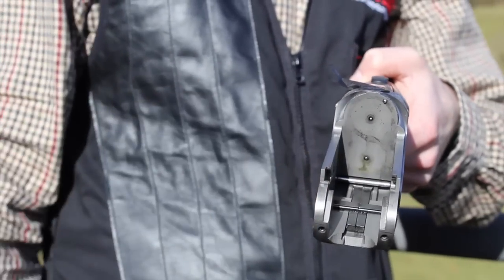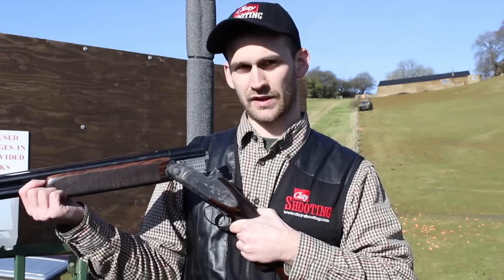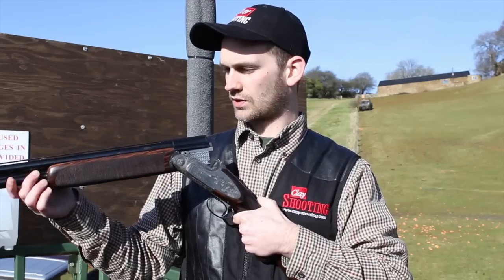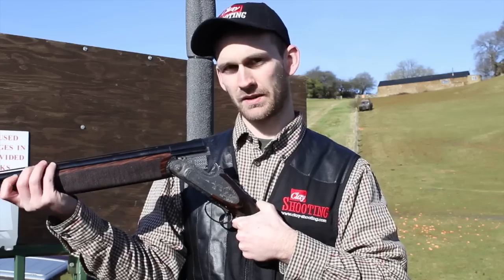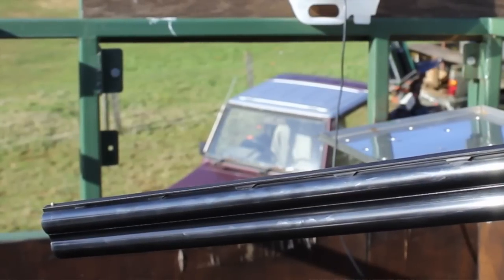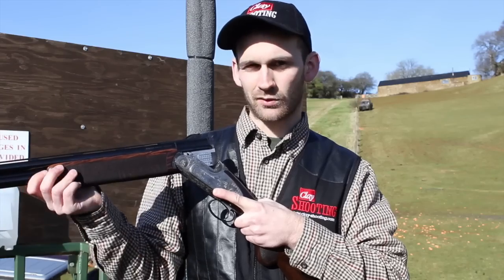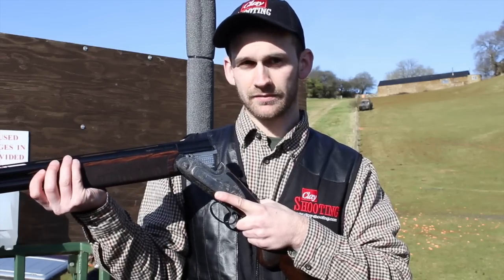Therefore it works well. Now, the barrels are 30 inches long and they feature a 3-inch magnum chamber. They pointed out the targets quite well, even with this quite low top rib. It's about 7mm wide, and the gun actually features two side ribs as well. And at the muzzle end, William Powell supply five Rosini chokes that you can change on both barrels.